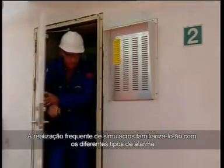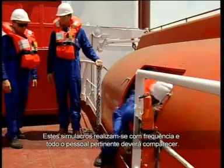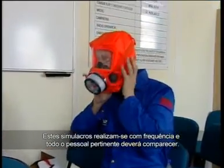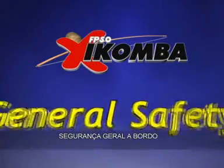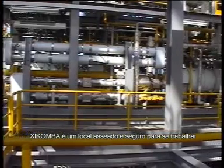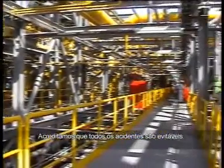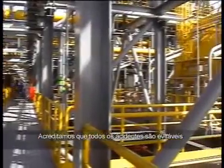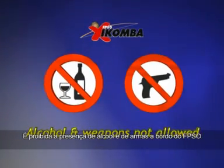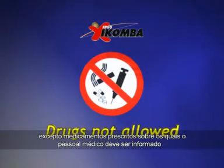Frequent safety drills will make you familiar with the different alarms. These drills are held regularly and all relevant personnel must attend. General safety on board. Xikomba is a clean and safe place to work. You must keep it that way. We believe that all accidents are preventable. Alcohol and weapons are banned on board ship, as are any drugs except prescription drugs, which must be declared to the medical staff.